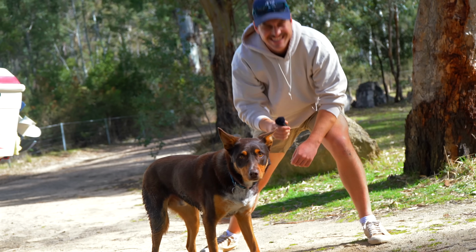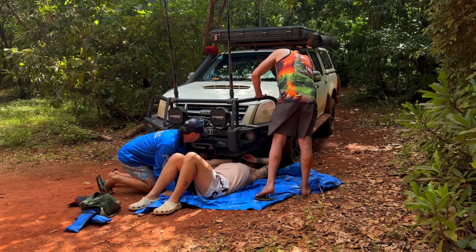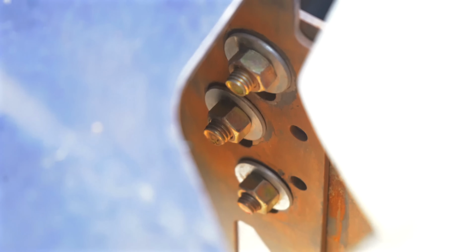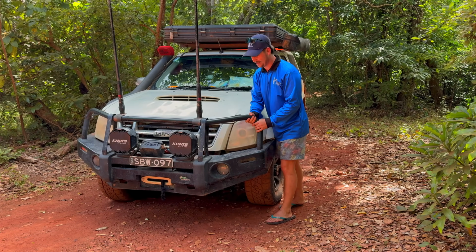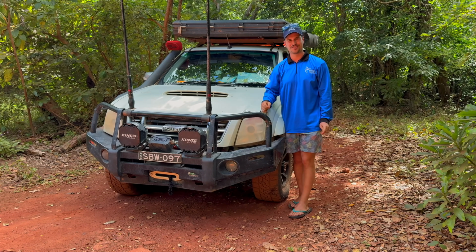And not to mention, this also happened right at the tip. We've just made it to the tip of Cape York and couldn't be any further away from any mechanic for anything. And this is the final thing to go wrong with the DMAX itself. Check out the bull bar. Pretty sure it's not supposed to do that.